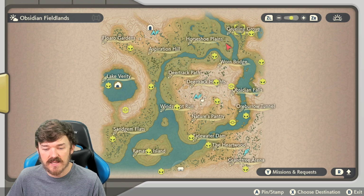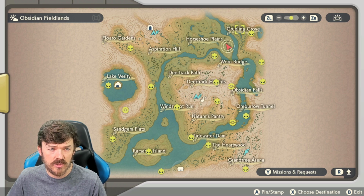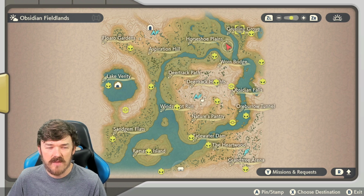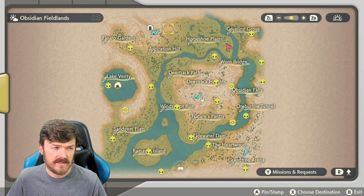Sometimes you need it, like I said, to do Roost or do those other moves that heal you. You can't do those moves unless you actually have damage. If you're at full health, the move will fail and it doesn't count.